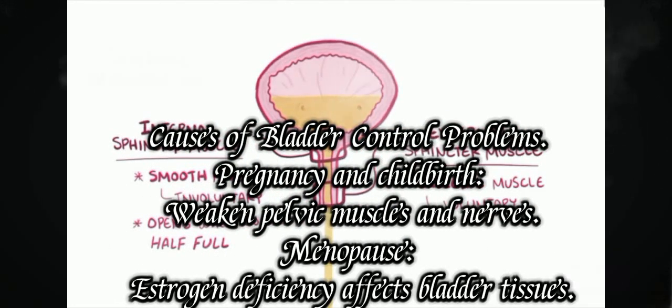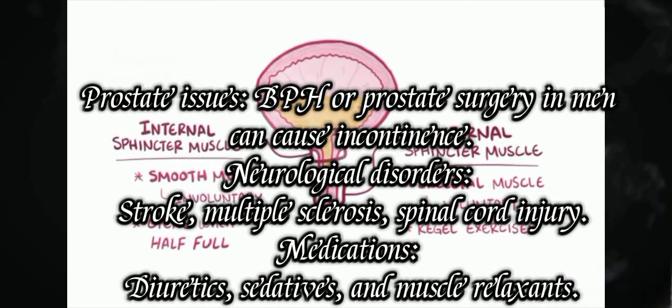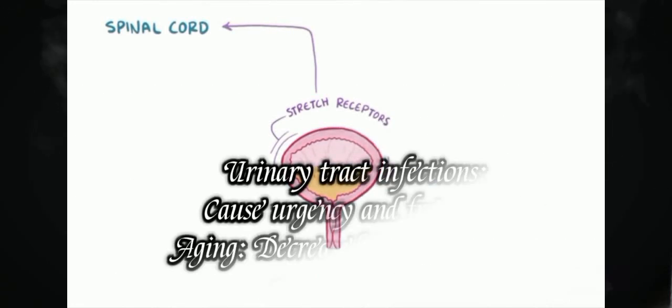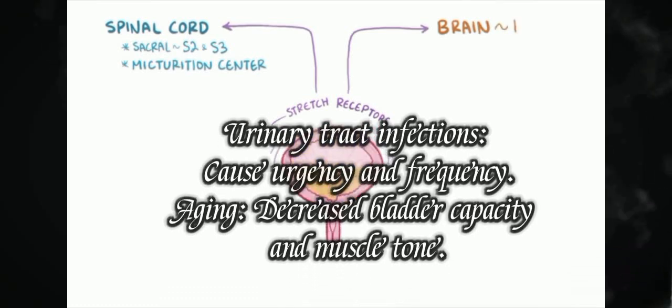Causes of bladder control problems. Pregnancy and childbirth: weakened pelvic muscles and nerves. Menopause: estrogen deficiency affects bladder tissues. Prostate issues: BPH or prostate surgery in men can cause incontinence. Neurological disorders: stroke, multiple sclerosis, spinal cord injury. Medications: diuretics, sedatives, and muscle relaxants. Urinary tract infections cause urgency and frequency. Aging: decreased bladder capacity and muscle tone.